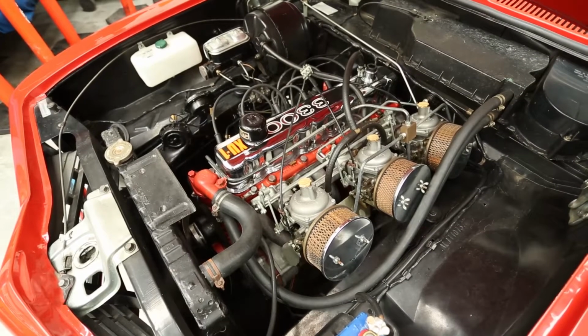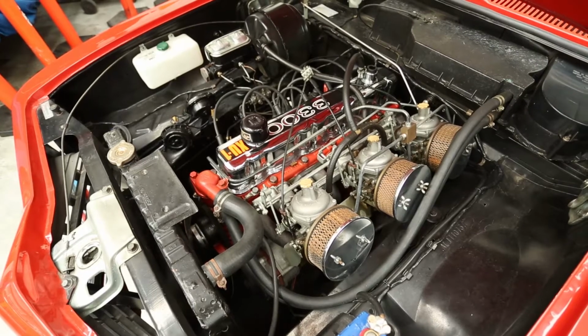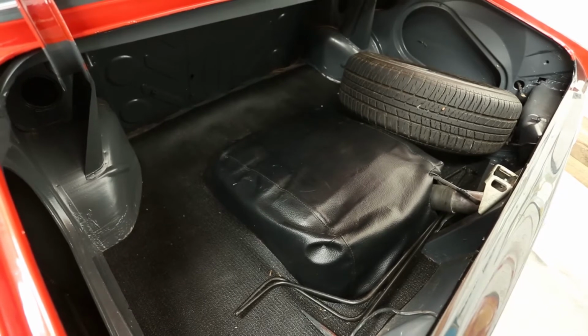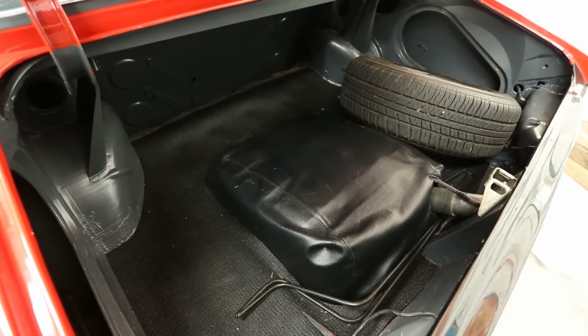Good fun. Turns heads too. When you're driving it on the street, you pull up at the traffic lights. I've had people literally jump in front of me as I've been sitting at traffic lights with their phones and their cameras taking pictures of the car, saying, please don't drive off till I've got a photo of it.